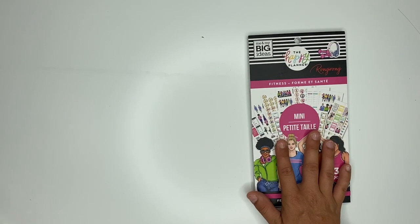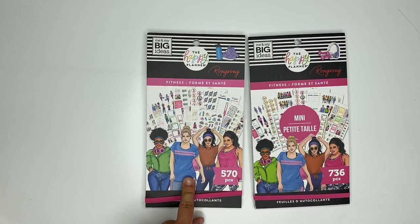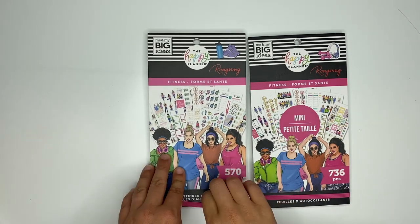So excited for that. Okay, next up we have Wrong Wrong Fitness, and I have the mini and the regular sized one. I am really excited for these.